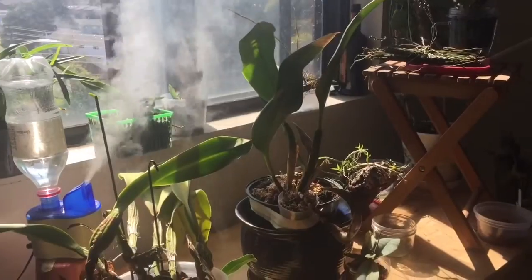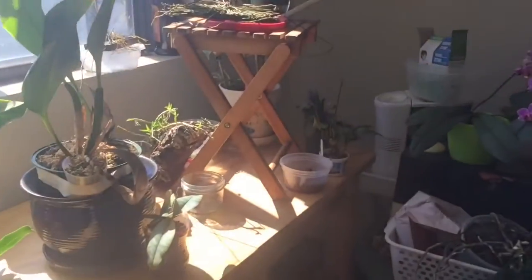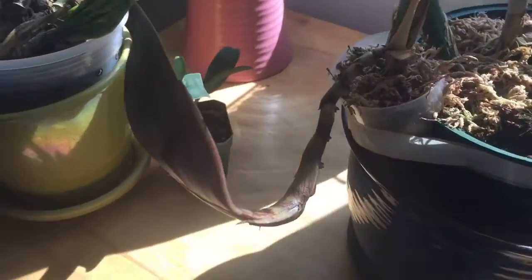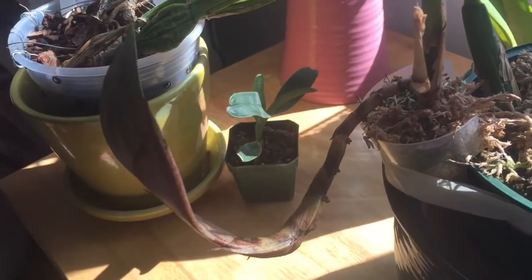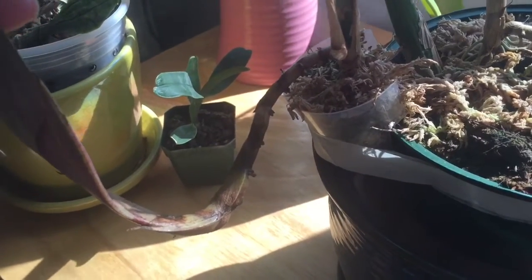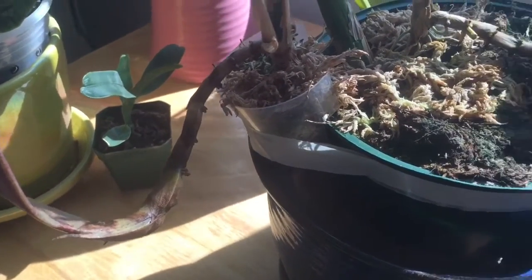At the main window here I have some humidifiers going, and let's see what's over here. I've got my Bulbophyllum binnendijkii that I showed you a little while ago. I thought that this might be a spike, but it's not. It's a new growth coming out. Looks really nice. And the other one was also a growth over here.